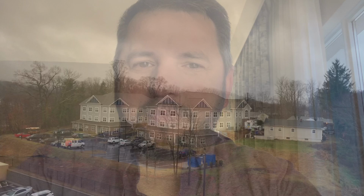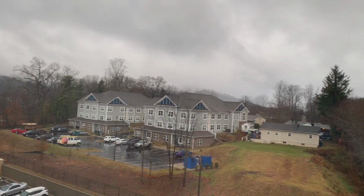This is the view out of the back. I wish it wasn't raining.